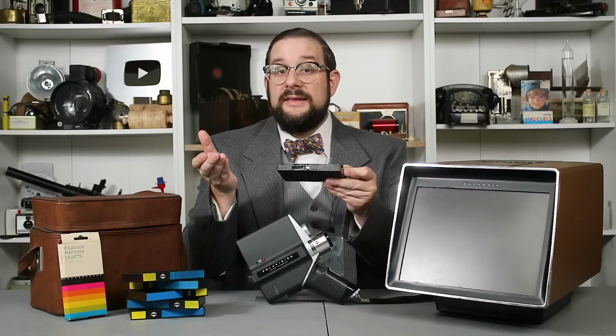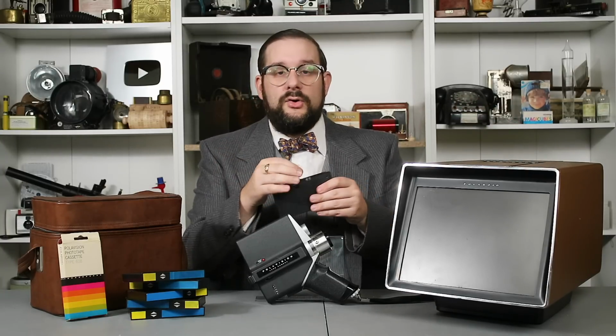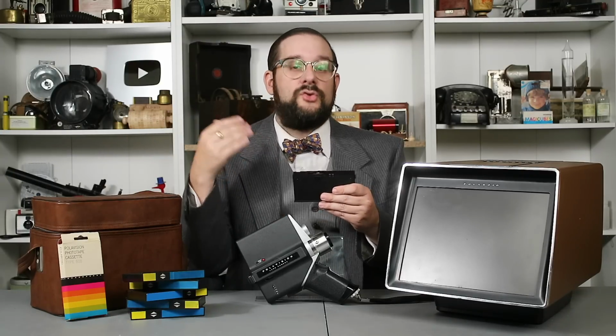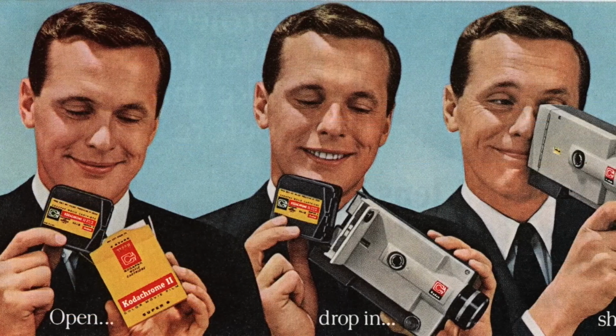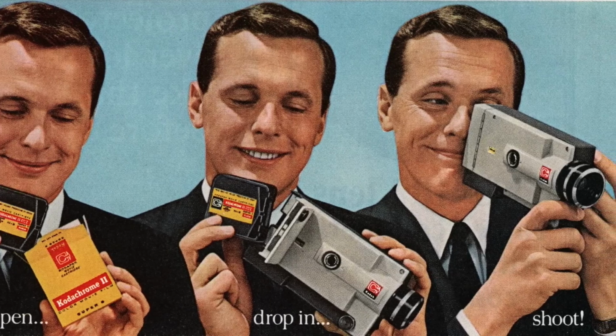They couldn't record any sound, and they could only be developed and played back in this proprietary tabletop viewer. You couldn't unspool the film and feed it into any other company's 8mm film projector. Well, I guess you could, but you weren't really supposed to. So all of this made the system far inferior and less flexible than ordinary 8mm home movie systems then on the market.